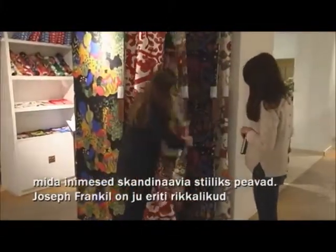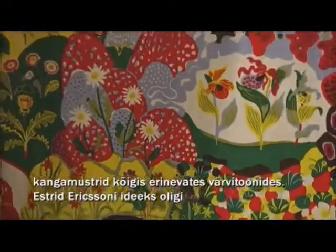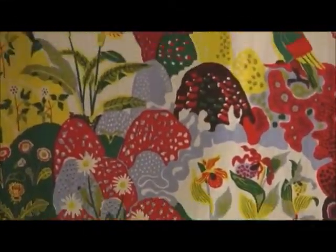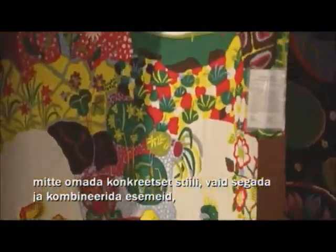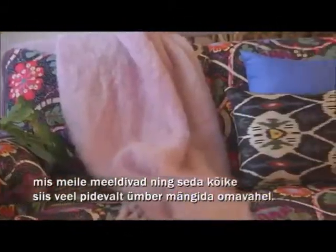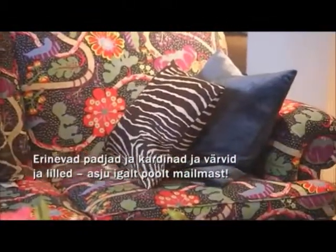Joseph Frank had all these bold patterns in all the different colors, and the philosophy of Astrid Eriksson, the founder, was to not have a style, but to mix the items and objects you liked. Use different cushions and different curtains and colors and flowers and things that you bring home from all over the world.